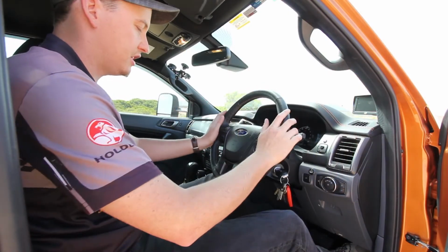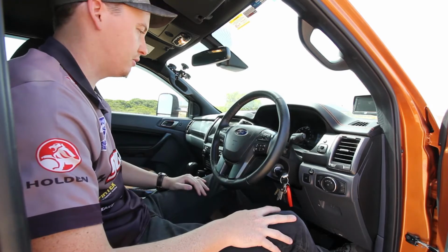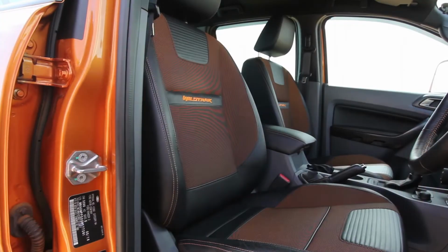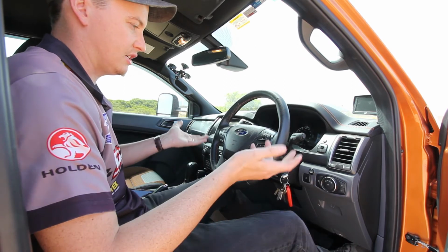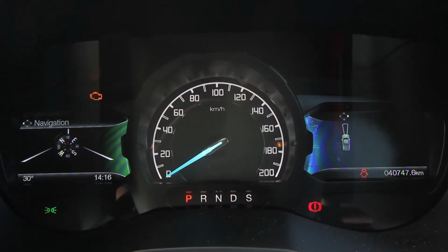So the scene's changed a little bit. Back in the day, your mum and dad would buy a big Commodore or a big Falcon or a wagon. So nowadays we're buying dual cab utes. With a Ranger ute, you can still buy the base model, chassis on body design, which pretty much has nothing in it.